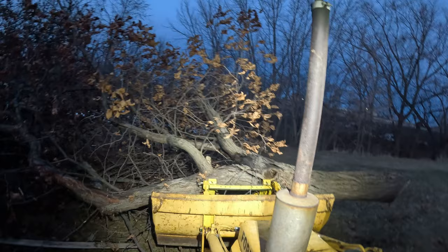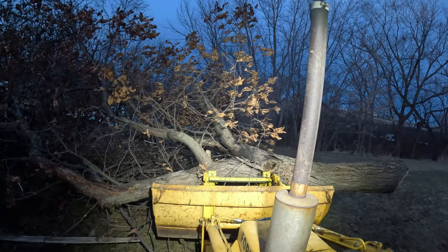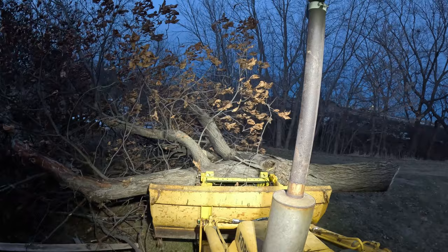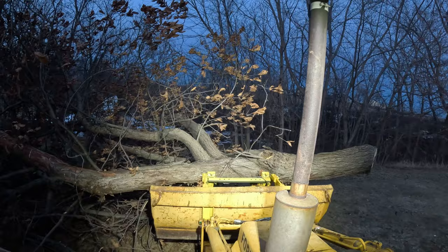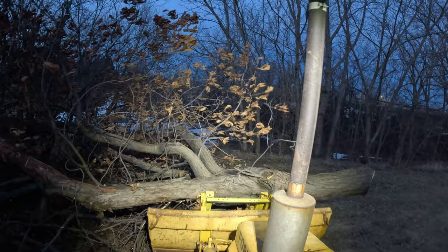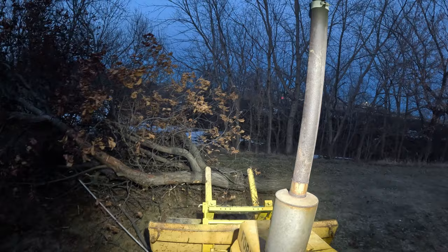Disengage the brake here. The nice thing is I can just... This is a heavy tree. This is hickory. This is gonna stress things for sure. How them forks look? Nice and straight, baby. Gotta like that.